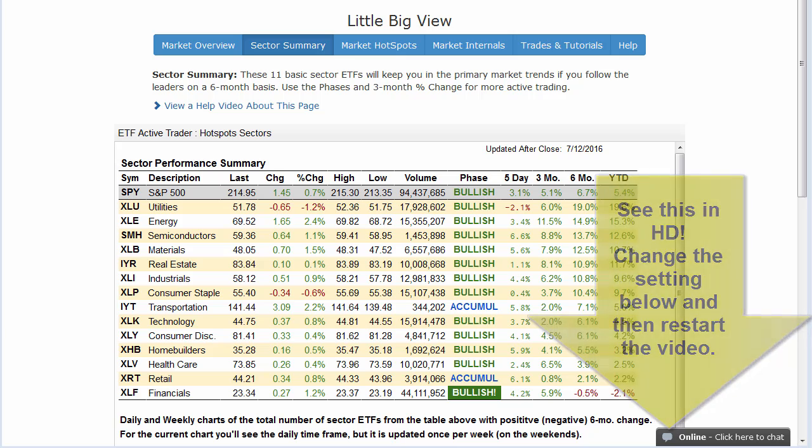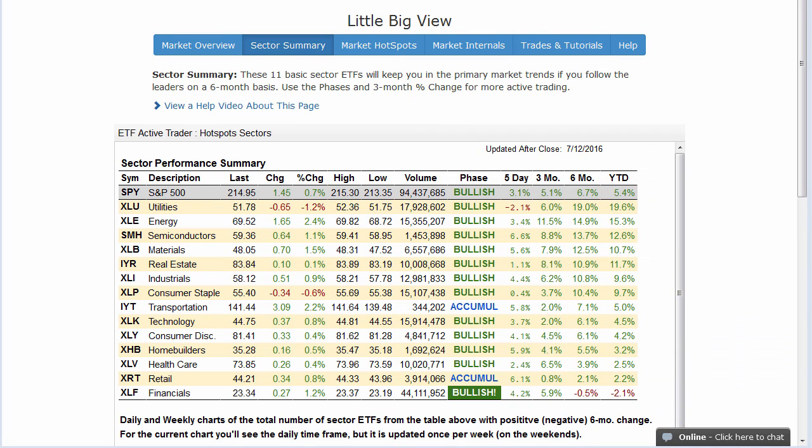All right, so it's been a long time since we've seen this page as green as it is. And if you're here for the first time, this page is our sector summary page in the little big view area of our site, which you'll find in the resources section of our site. And here we keep track of the major sectors to give us a measure of breadth, to give us a measure of the extremely important time frame of 6-month percent change. It's been a long time since only one has been negative on the 6-month change.